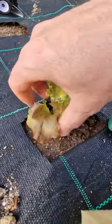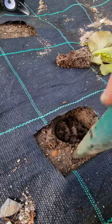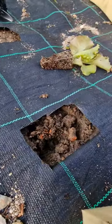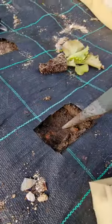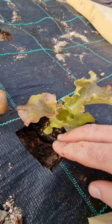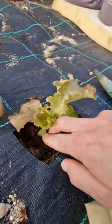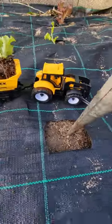And now, oh no, it's too big. So now we've got to make it smaller again. So we prick the ground around it. We stump it, okay, and just make a new hole. And now let's see if it fits. Yep. There you go. Done. Let's press it down a little bit and let the plant do the rest.